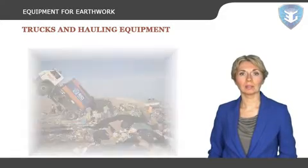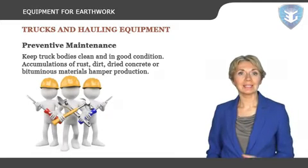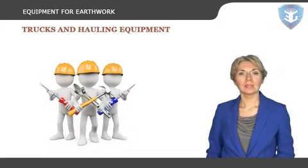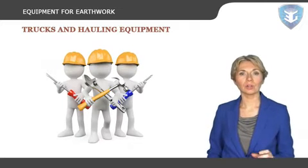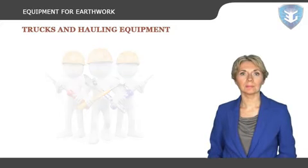Establish alternative dumping locations to maintain truck spacing when poor footing or difficult spotting slows the dumping operation. Preventative maintenance: keep truck bodies clean and in good condition. Accumulations of rust, dirt, dried concrete, or bituminous materials hamper production. Consider the time spent cleaning and oiling dump bodies, particularly for asphalt or concrete hauling, when computing transportation requirements.